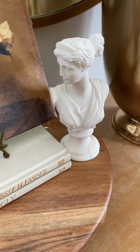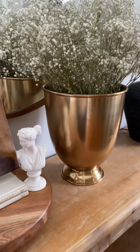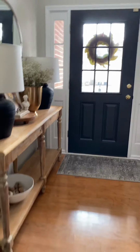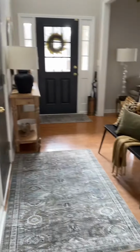This is just thrift store finds. I think this was $2 a few cents. This was also $2. And this gold vase is old from Target, I think, end of a season sale. It was maybe for the holidays a few years ago. So there's nothing very expensive here, but it does look different, right? It looks different. And I know for some people, they're gonna love this look because it looks nice.